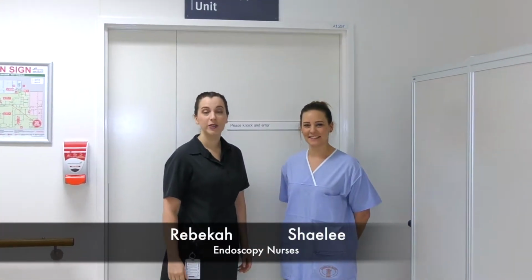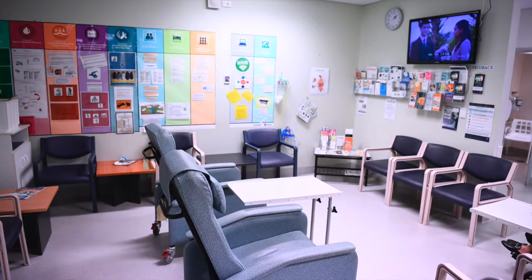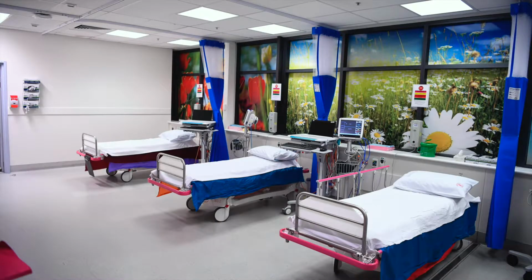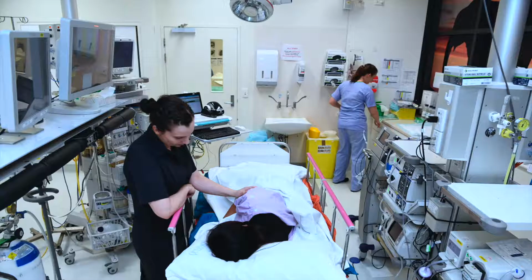We're two of the nurses from the Townsville Hospital Endoscopy unit, and we have some important information we would like to share with you about your upcoming colonoscopy procedure with us. This is the endoscopy unit where you will be having your procedure. Please note that if you are having a morning appointment, you will most likely be here all morning. And if you are having an afternoon appointment, you will most likely be here all afternoon.